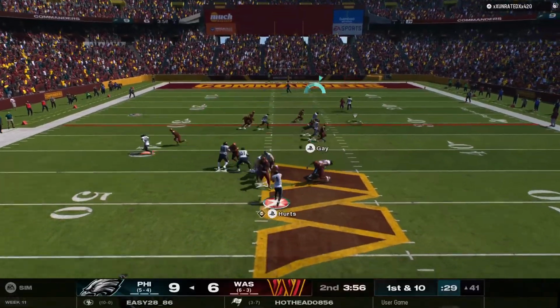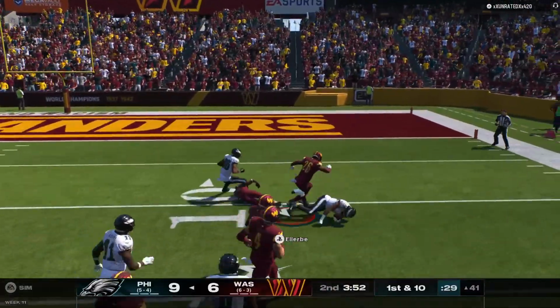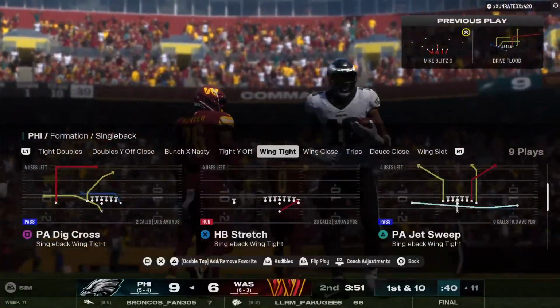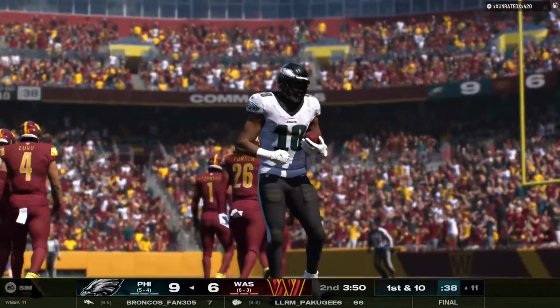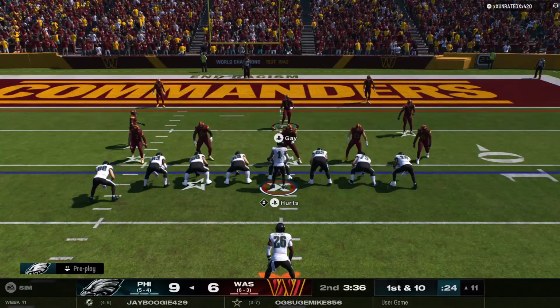Hurts sets up to throw it. And he's got his man on the out route. And he gets this one inside the 15, just a yard or 2 shy of the 10. Good yardage after the catch. Is that play good for 30 and a first?